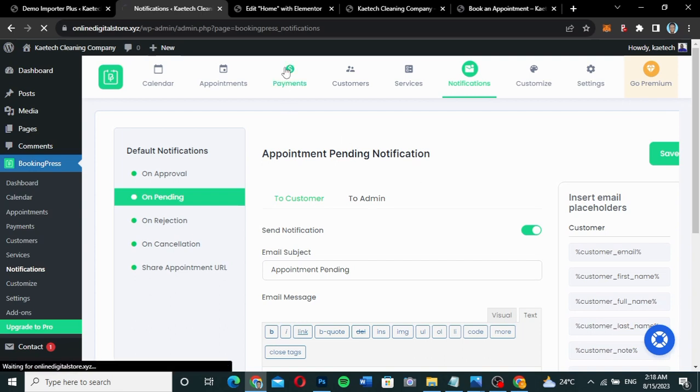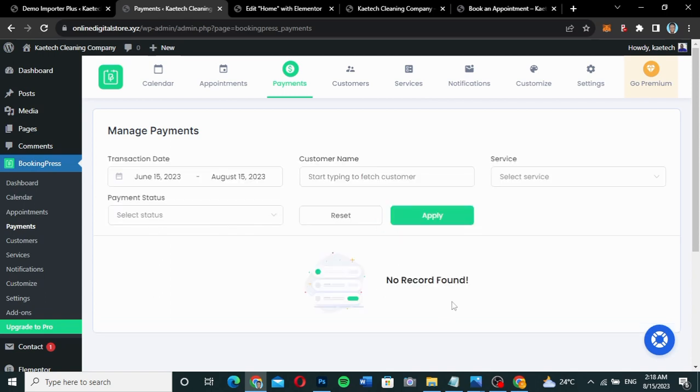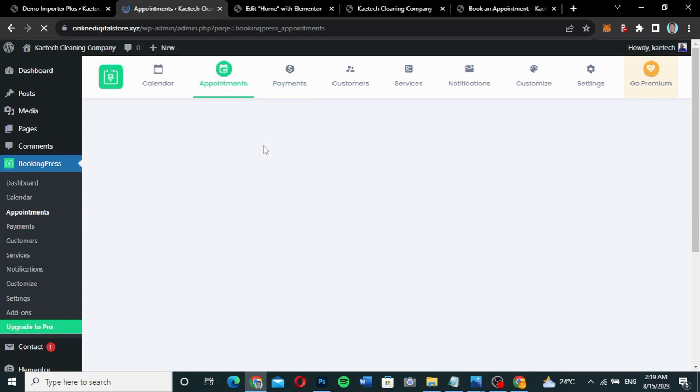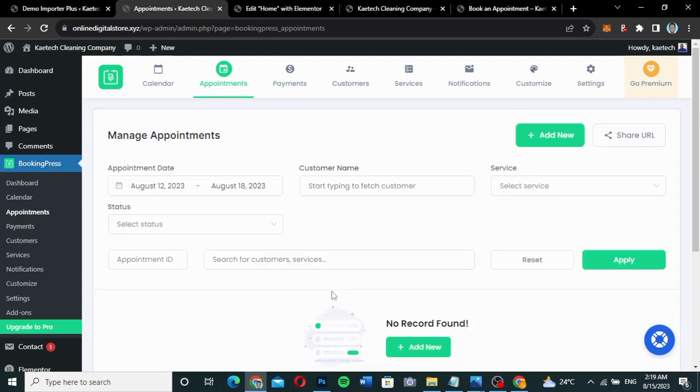Now let's go to payment over here. With the payment, if somebody pays you, you can manage all your payments over here. As of now there are no records found, there's no payment over here. And then over here is the appointment. So all the appointments will come over here. You can manage appointments over here. You can even add appointments over here. Okay, so that is it.